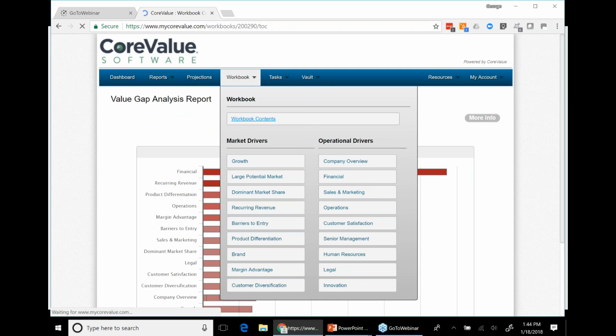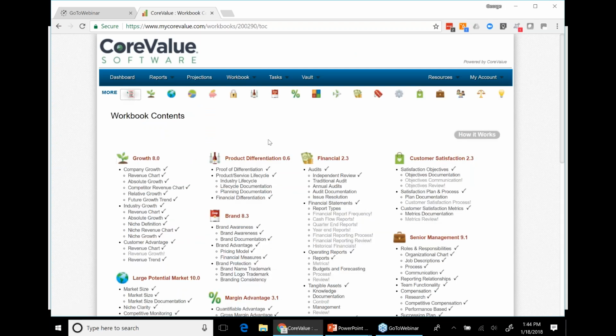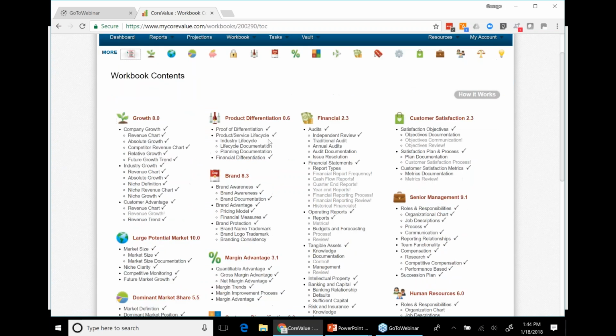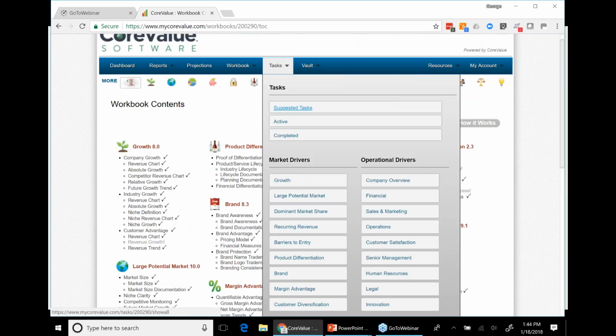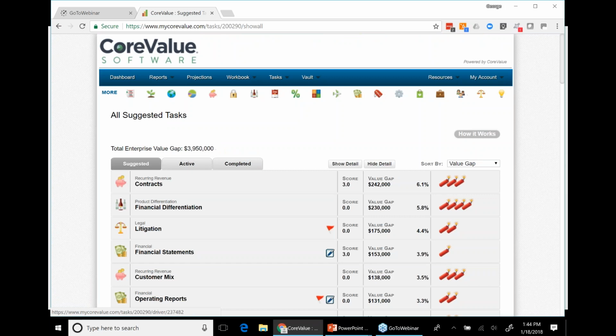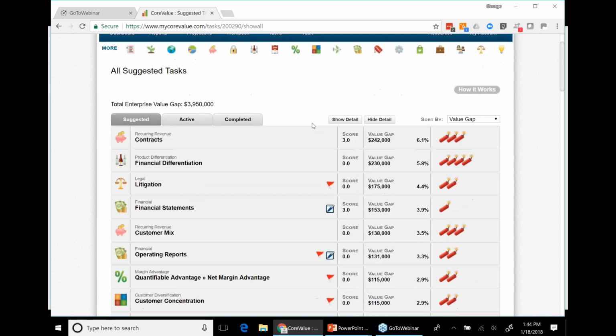There's a complete workbook. Once you finish the deep dive analysis, the system generates a workbook of tasks that you can go through with your client to increase their value. And further, it allows you to take those tasks and sort them. Perhaps the CEO wants to sell as soon as possible, then we're going to want to sort these by the value gap and start shoring up, start fixing, start building processes and procedures that remove the risk to these top contributors to the value gap.